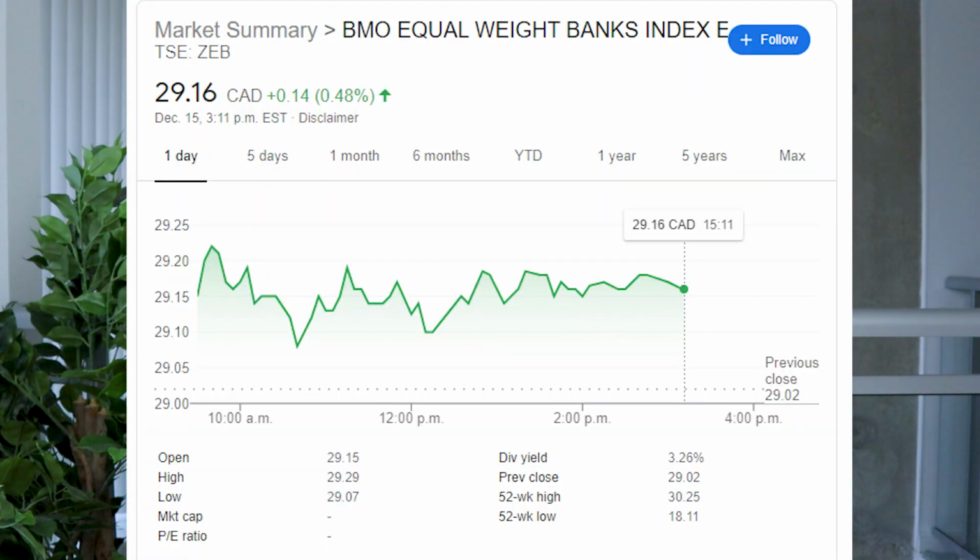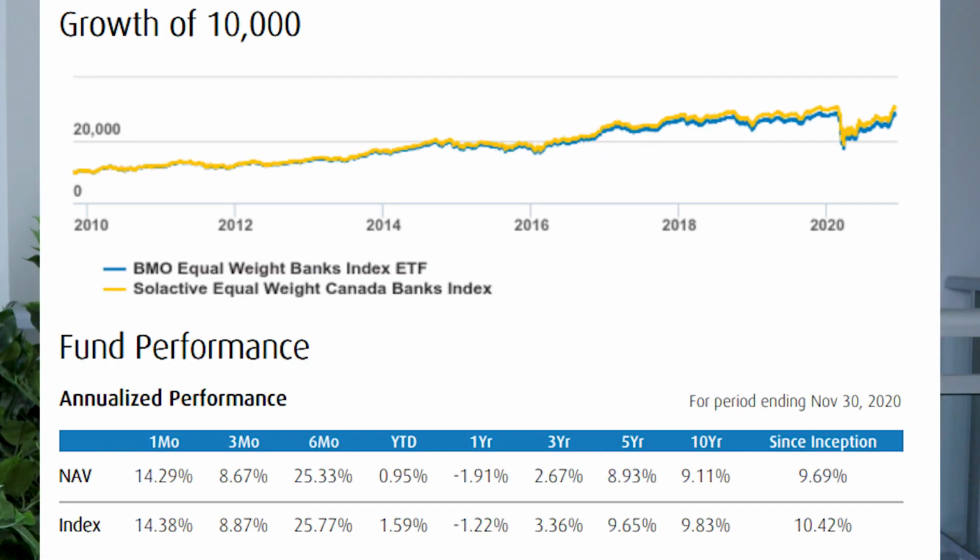The fund is currently trading at $29.11 and pays a 3.26% dividend yield, paid monthly. Looking at the annual performance, not including dividends, the fund has returned 9.6%. If we use the S&P 500 as a benchmark for the market, it has returned 9.8% with dividends reinvested. So based on these past 11 years, you'll be doing pretty well if the trend continues.